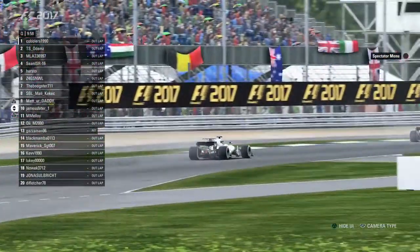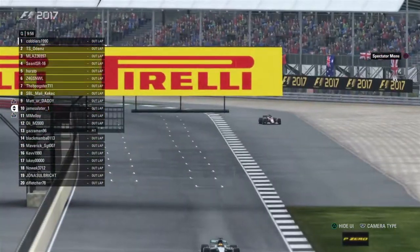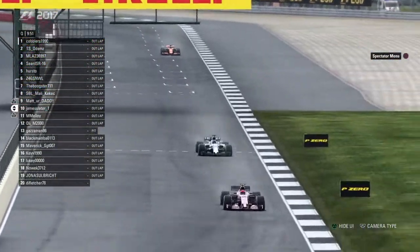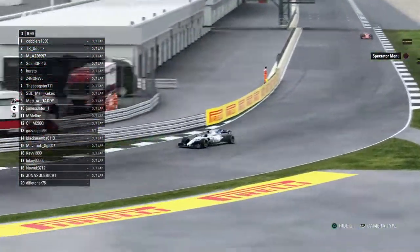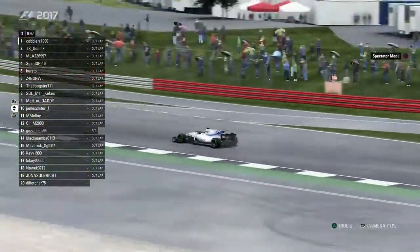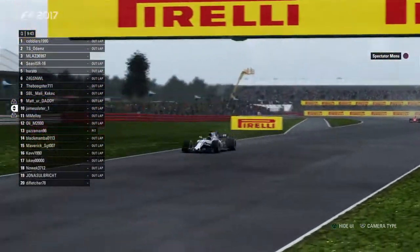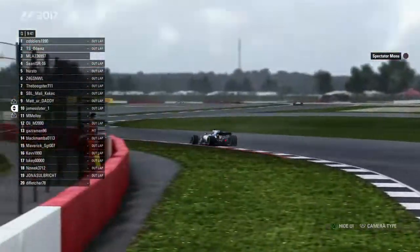Yeah, of course. Last week we had rain in all 3 races, and again Britain's a track where rain is a regular occurrence. Every British Grand Prix I've been to, it's rained, so it's not surprising that it's raining tonight. Yep, and they should expect that perhaps come race time, which is tomorrow night.